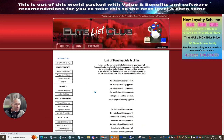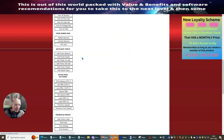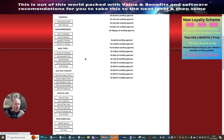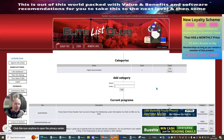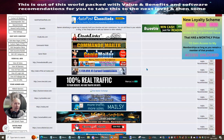So if we go to the downline builder, which I may have to go into another form, it will show you pretty much what the system works like. This is the edit the downline builder. If I click on this, this is where I can add in extra banners. So if you've already got a mailer yourself and you want me to advertise this banner inside the Elite List Club, then all you need to do is say, oh, hi Darren, is there any chance I can put this on here? Or if you actually join my Elite List Club free, or go into the monthly memberships, I will pop it in here.